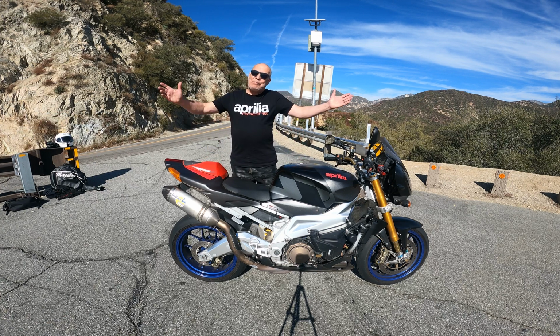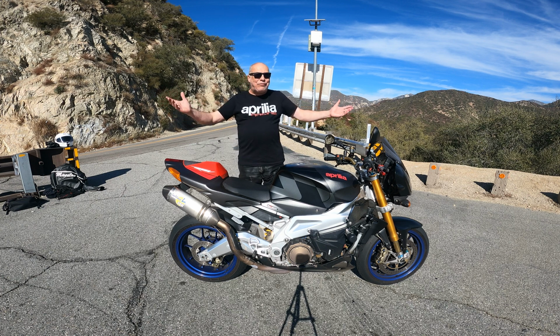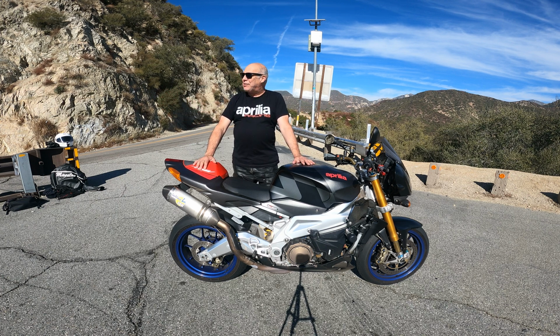We are up on the crest. I'm at the bottom of the crest here. I hate to tell you guys in the Midwest and the East Coast, it's December the 3rd. It's about 74, 75 degrees, and the road is in beautiful shape, and we are very fortunate to be here in Southern California.